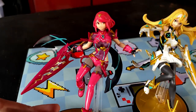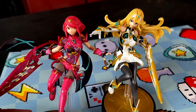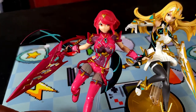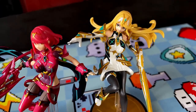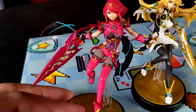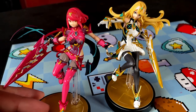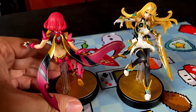But yeah, let's look at it closely. This is PYRA. This is MYTHRA. Very amazing detail. They did what they could with the necklace there. Very good paint job, I would say. Very great attention to detail. Yeah, so this has been the unboxing of PYRA and MYTHRA. I always wanted these amiibos for a while.